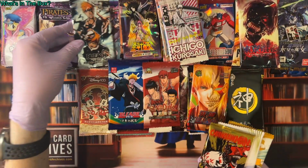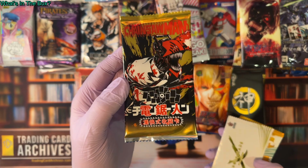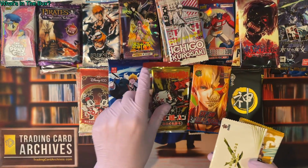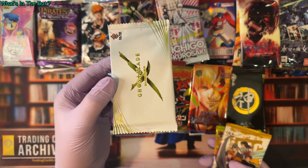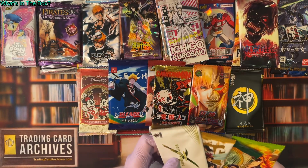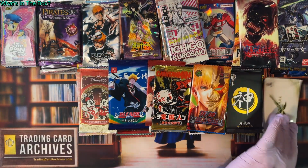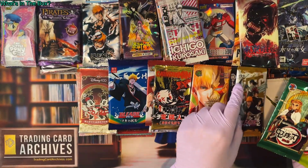More Bleach there. That's Lucky card. This is Chainsaw Man, but it's the Chainsaw Man retail cards. Honestly, very, very good Chainsaw Man cards in there. This is Ghostblade by W Lop. There's two of these. I don't know where the other one is right now. We'll find it in a second. Here's Bleach again by U Card this time.